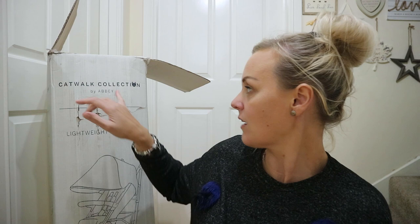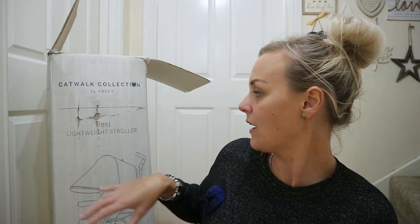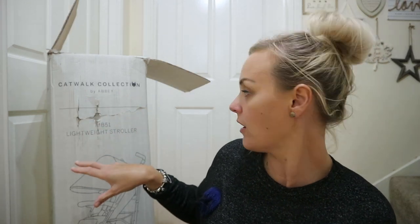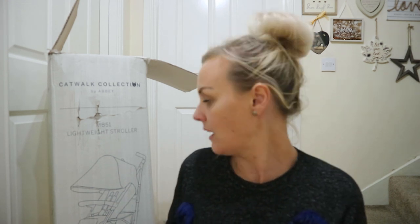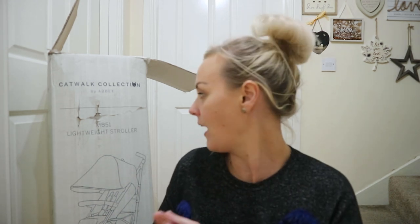So I am going to give you a quick little unboxing of the Catwalk Collection by Abbey, and this is a lightweight stroller. It is the MB51 and it is suitable from birth. It is a forward facing stroller. It has a bumper bar and it is a two handle pushchair, and it folds in the umbrella kind of style. Rather than being square and flat, it's one of the more umbrella folding pushchairs.